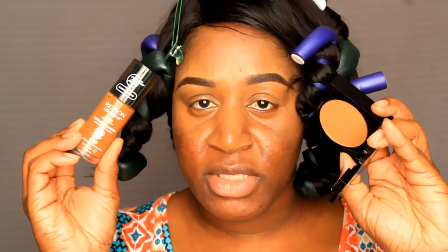So I don't know if I want to use these two, or if I want to use this Hourglass Vanish Seamless Finish Foundation Stick that looks like this. And I showed y'all this product on Snapchat. Y'all know I ordered this from Sephora. I had a $25 off coupon, and so I used that towards the purchase of this. And here's what it looks like. Y'all already know by now. So I don't know if I want to use this or the Revlon, y'all.